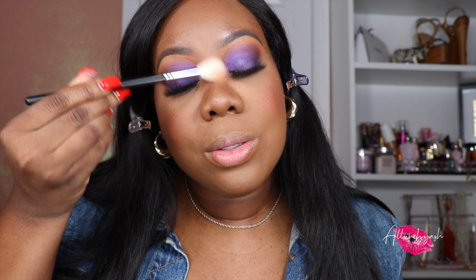So now all we're missing is the lip. Alrighty, so now for my highlight, we are going with MAC Gold Deposit in OG. This is their old packaging. That should tell you how long I have had this. Just adding a little bit on the nose.